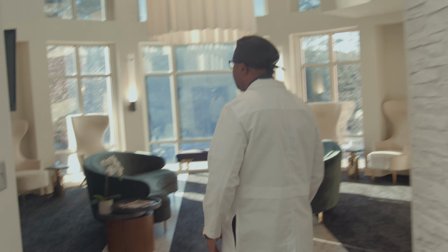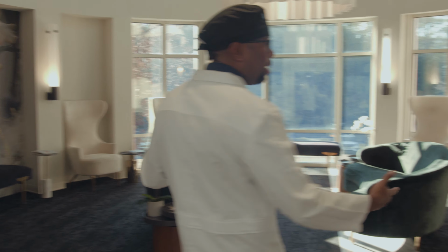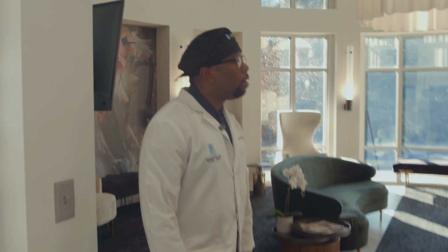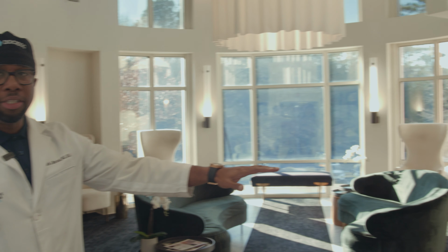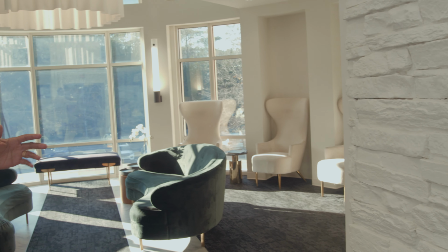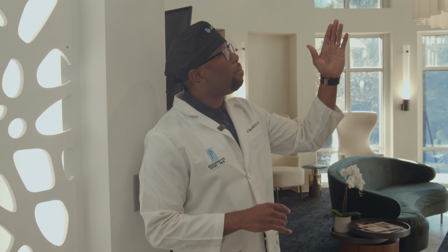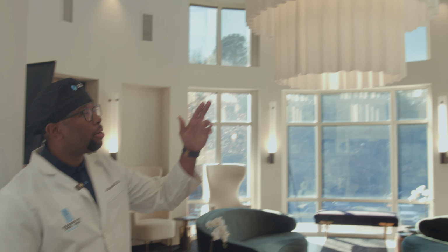So this is the actual waiting area, and this space always had good bones. High ceilings when we moved in here, but the challenge that it posed for us architecturally from an engineering perspective is sound, the acoustics. If you stood over here as a patient at the check-in desk, the sound echoed across the room, and so anyone sitting here in the waiting room can hear all of your HIPAA information. So to counteract that sound challenge, we built this lip to break up the sound barrier there.